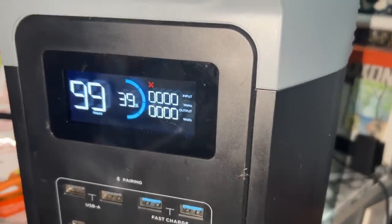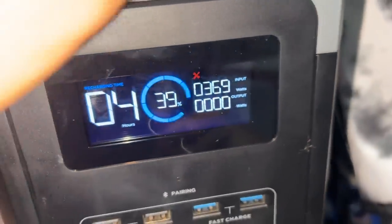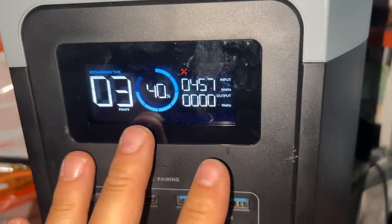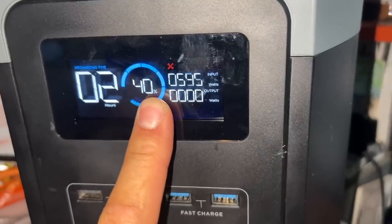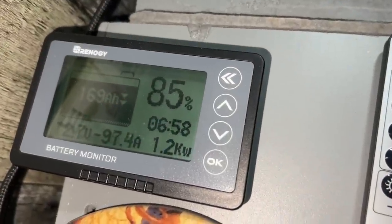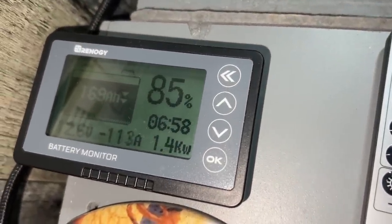Oh wait, she's gonna be on slow charge though, isn't she? There we go. Okay, but where's that switch? There we go, fast charge. Okay, and we'll keep an eye on this and we'll see how it goes. Look at that, I already got 1% back. That's amazing. Now, come back here, we can see, yeah, so 1,000 watts so far.